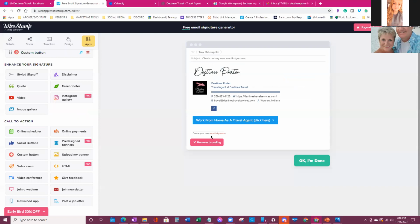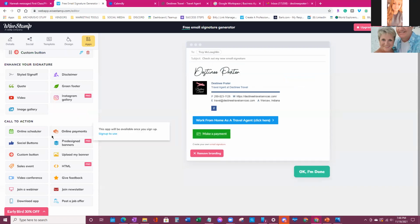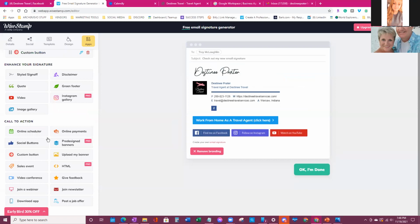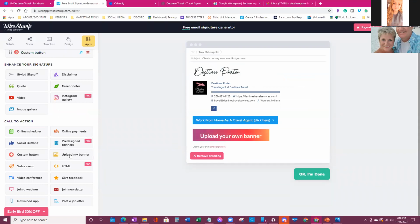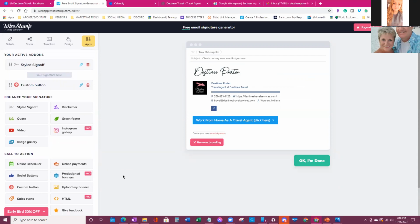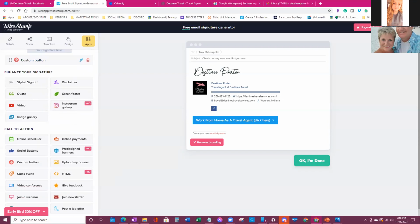That'd be a really good idea to do. I think it's pretty much... Oh, you guys can have banners. Yeah, they've added some new things since the last time I've used this. But there's just so much you guys can do. It's kind of something you have to really play around with just to see what you want to do.